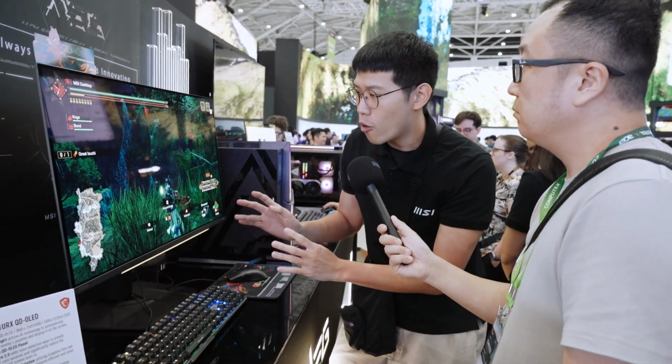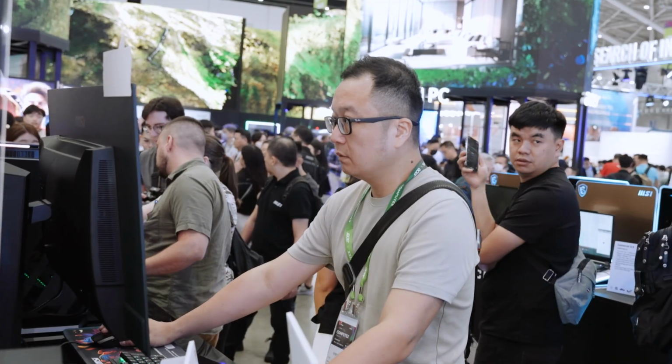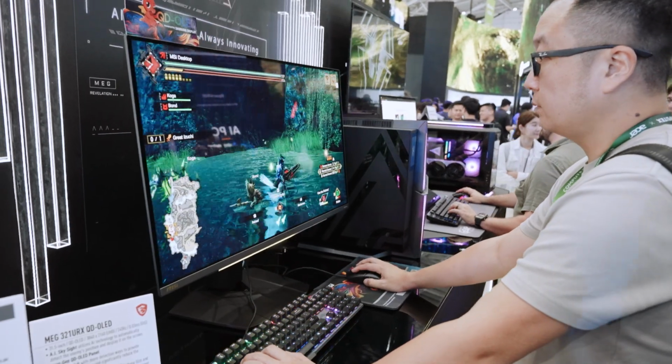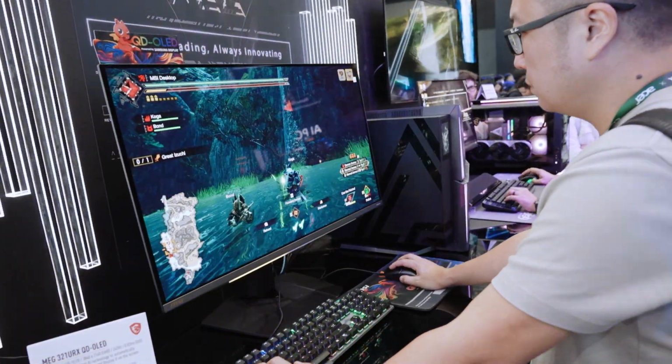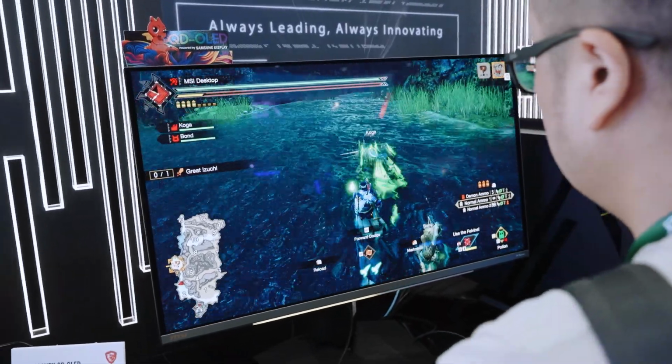So as we know, when gamers are playing the game, they have so many things to do. With this spectrum bar and our AI chip, gamers only need to use their peripheral vision. So they will know, oh, right now my ammo is about to run out, or my health is pretty low, I need to heal up. So that's our main features of this monitor.